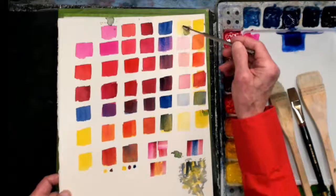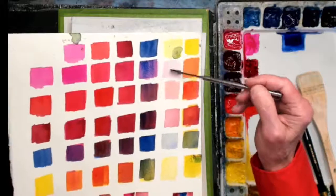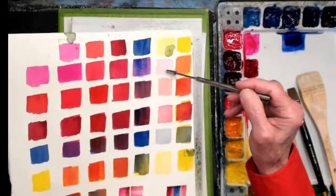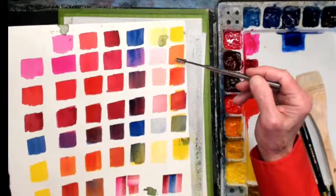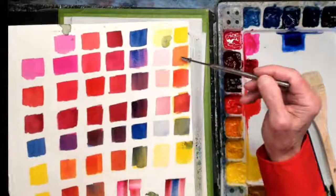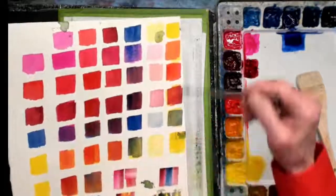Here, I added water. So, if you're looking for a lighter value of a color, you just add water to it. So, here I added water to the Opera, and I get a very light tint. And the last column here, I added Lemon Yellow to the Opera. Here I get a little orangey. So yellow and red gives me an orange, a nice orangey look. I did that with all the colors here.